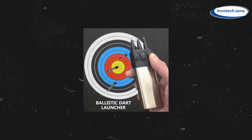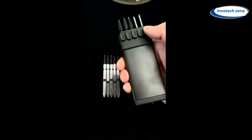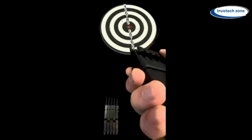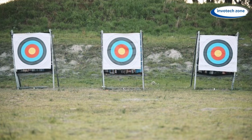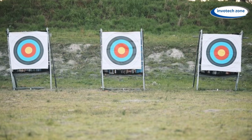Adults who enjoy shooting sports and other outdoor activities will adore this dart launcher. It has a maximum range of 30 feet and a precision of 16 feet, making it ideal for striking foam boards, wood, or cardboard. It's great for hunting, outdoor target practice, and darts, among other things.